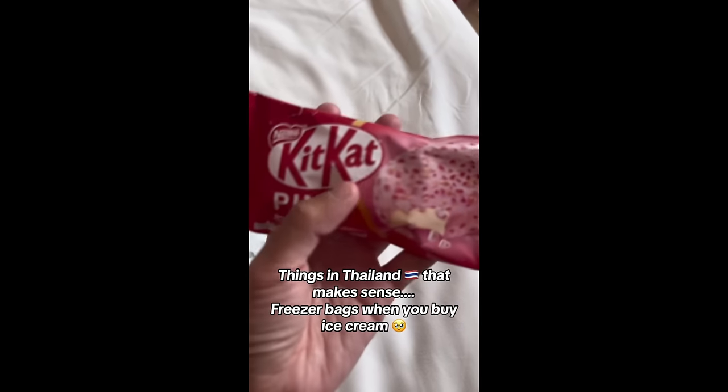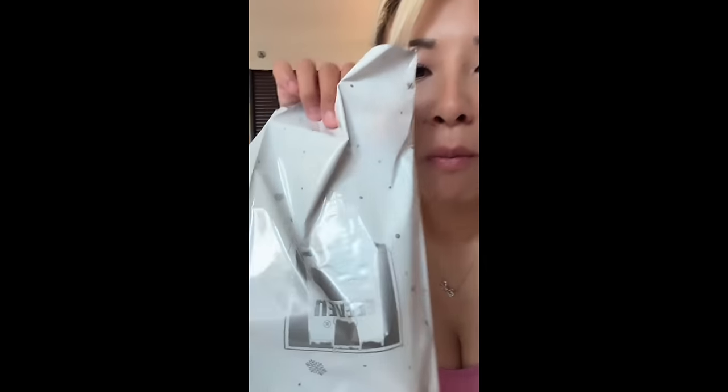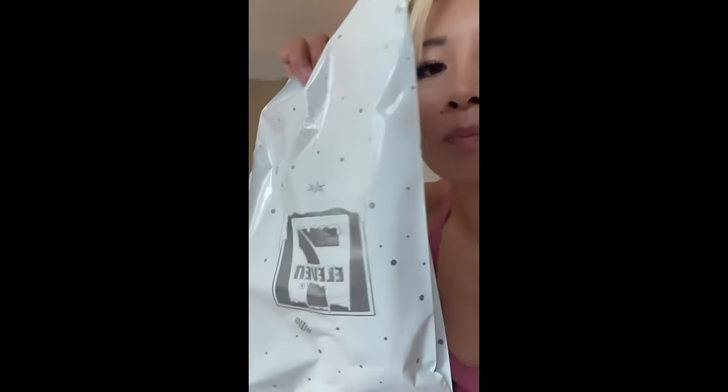And I got the strawberry Kit Kat that looks so good. I am literally obsessed with all things strawberry. Never had a strawberry Kit Kat ice cream bar before. How come we don't give ice cream like this? Because I didn't eat it right away. Like, I had to walk back to the hotel to enjoy it. So keeping it in a bag to prevent it from melting is absolutely genius.